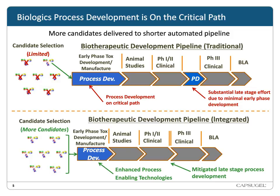And this forces us to choose which molecules to advance before we have any clinical data to make a data-driven decision about which molecules to advance in the first place. So it's a situation that maybe we don't want to be in.